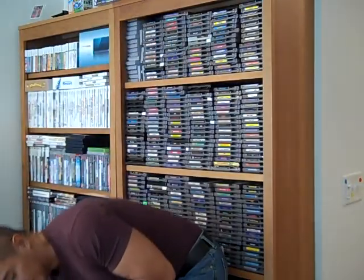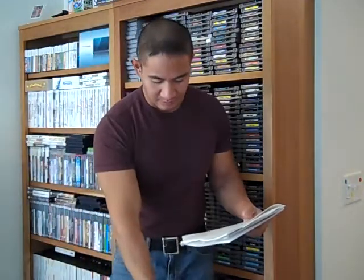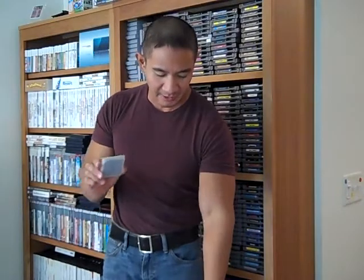Next, I got something from the Salvation Army. It's called Harmony, The Game of Harmony, for the original Game Boy. Rarity 4, valued at $7. I got this for $2.99. Strange puzzle game, I think. Came with the case.